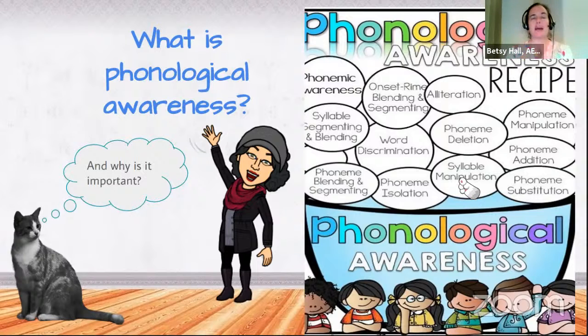We start off by clapping syllables and having them clap their names. Being able to hear alliteration, like Lizzie the lovely leopard leapt for lunch. All those words started with the l sound. That's alliteration. The ability to hear individual words in a sentence.